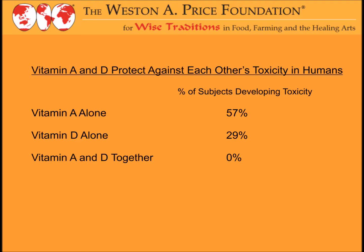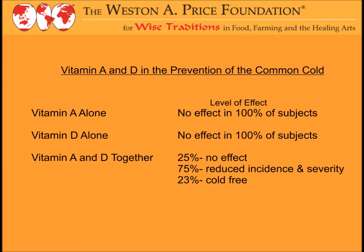And most of the time when you approach supplement companies, they act like you can't tell them anything because they're the purveyor of all truth and knowledge. Anyway, so A and D only reduce colds when fed together, according to this study. Okay, so just to emphasize, D to the exclusion of A is not a good thing. Also, vitamin A is very important for lung function.